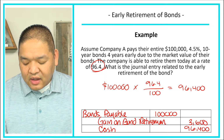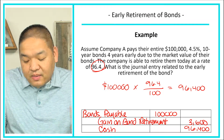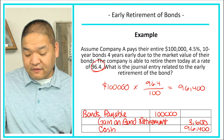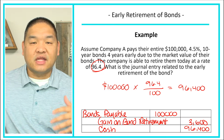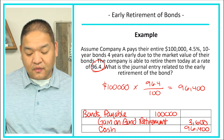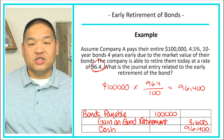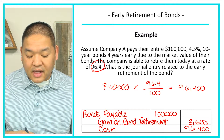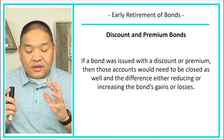And what we're saying here is that because they are cheaper than what we issued them for, we might as well just retire them now at $96,400 because we're basically going to save $3,600. So even though they're not actually receiving a gain, they're not receiving $3,600, it's just that they're not paying that $3,600, so it becomes a gain on their books. And again, it may be a smart move for them because they are saving $3,600, and maybe the interest rates don't even matter at this point. So that's how we would report an early retirement of a bond in which we retire them at less than what they're actually worth from face value.